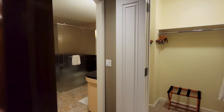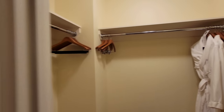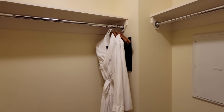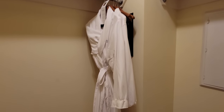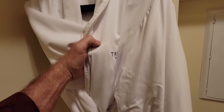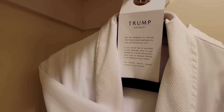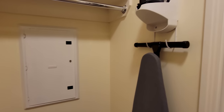Let's see. All right, lighted. I appreciate that. Those are more like gentlemen and gentlewoman armoires. Let's see. Shout out Trump Hotels. We're delighted to provide those for you. Just don't take them.